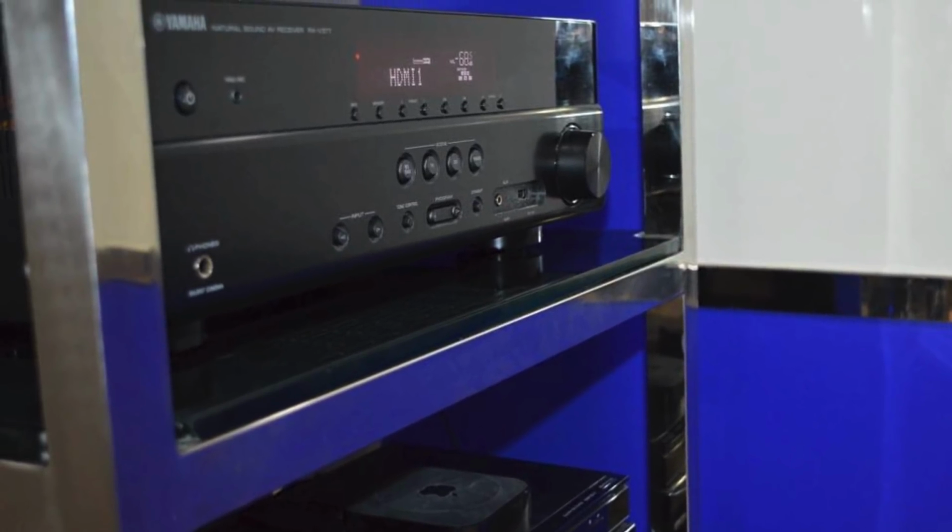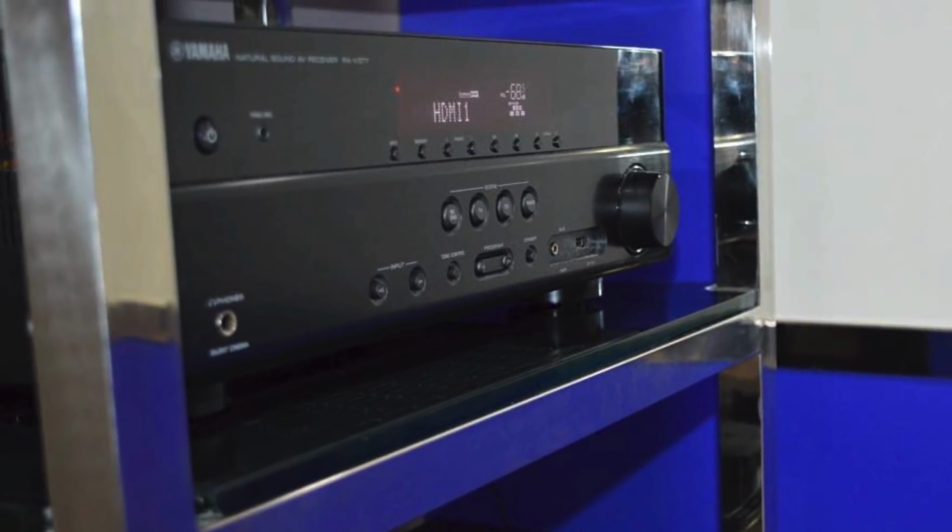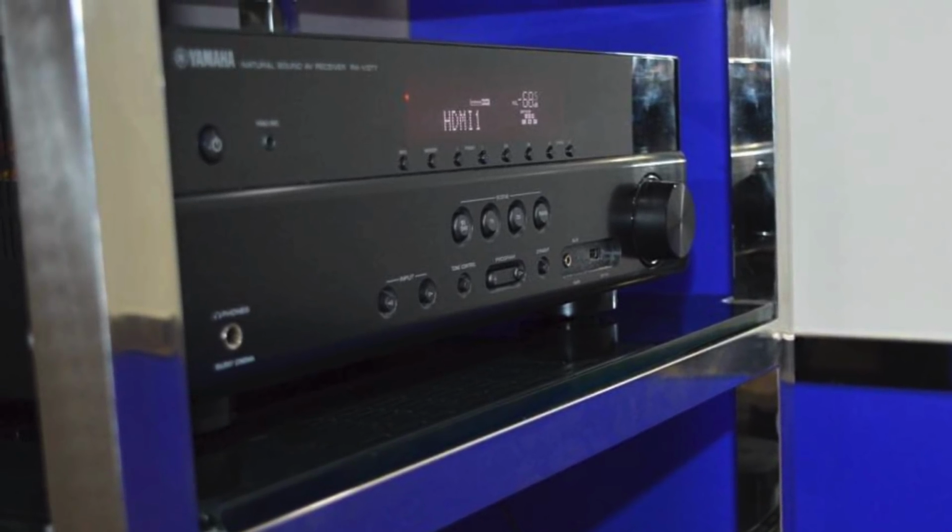To conclude, you should seriously consider the Yamaha RX730H because it includes plenty of useful features, it is cheap and robust, which means that you can't go wrong if you ever decide to buy it.